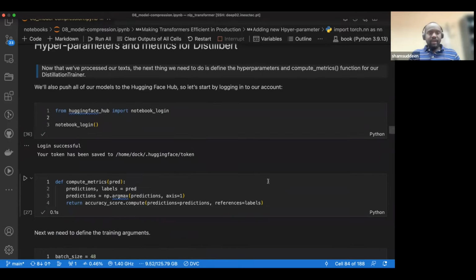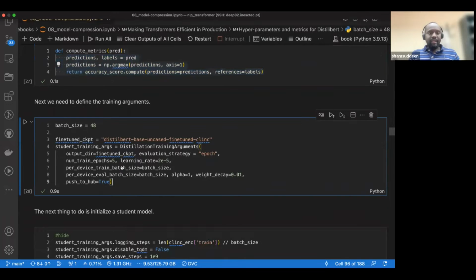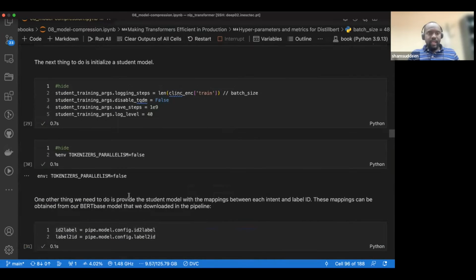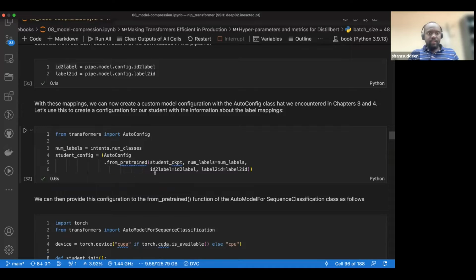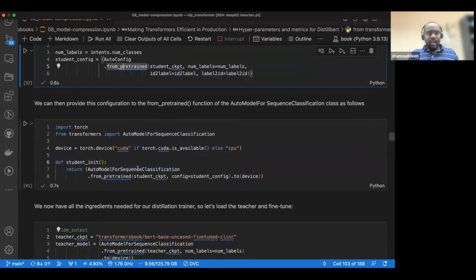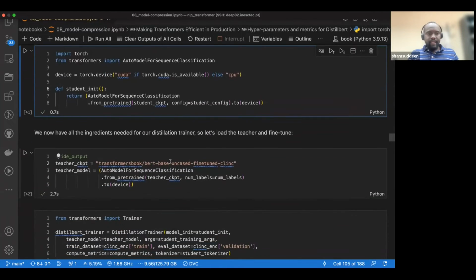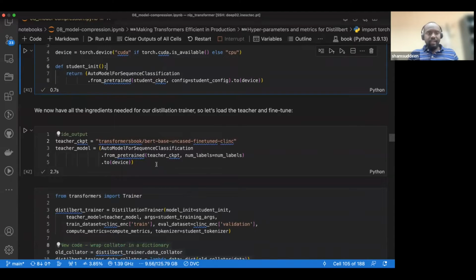Here we find the metric that we will use. Here the training arguments are defined, where we put all the settings for the training. And finally we define the student configuration that will be used in our training. We provide all the necessary information, and we create the classification here.